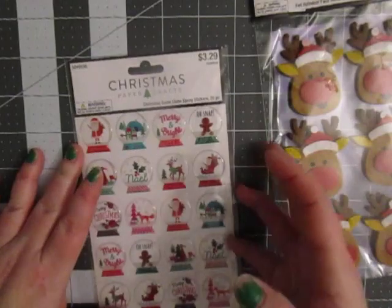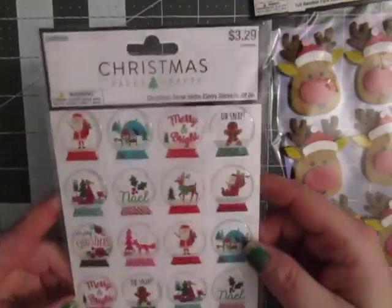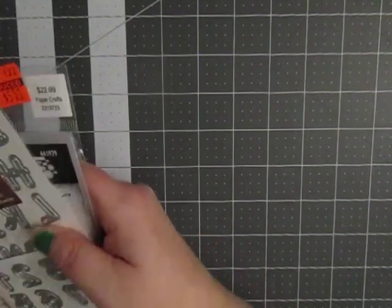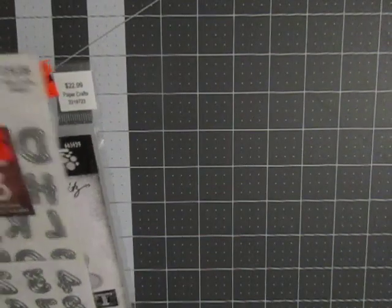And then I also got these again. I was almost out of these. They're like the epoxy snow globes. They are so cute too. I really like those as well. I decided to check their dies because in all honesty, the prices were still a bit too high for me. And I'm glad I went back.